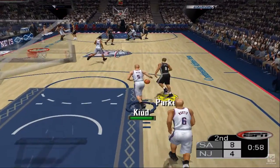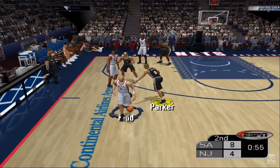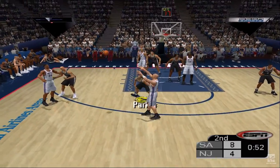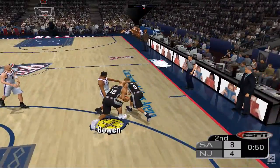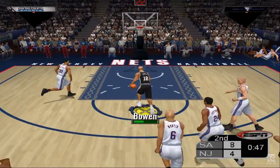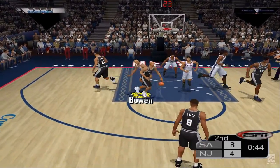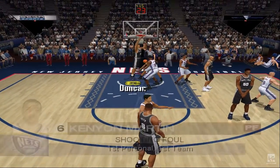Martin throws it in. 57 seconds here in the second quarter. Passes it. It's stolen. The Spurs headed into the front court. They haven't hit a shot from the arc. The one-handed stuff is no good. Missed by Bowen. Battled for that board. Fought for it and got it.